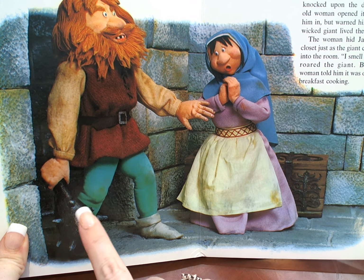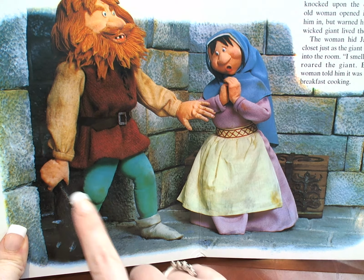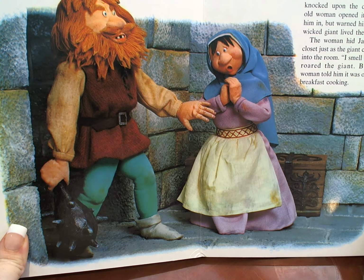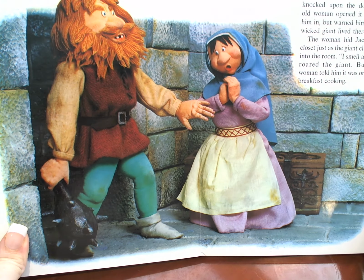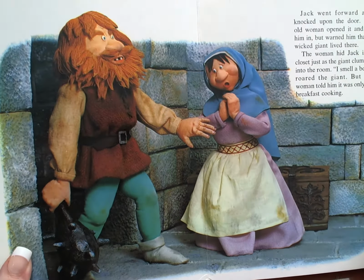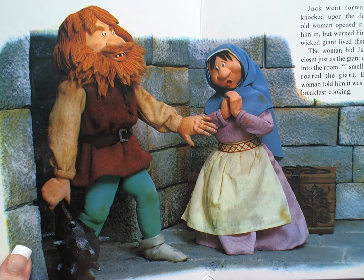And look at this big, what do they call that? With the big spikes, a mace. Is that what it's called? Go out and, I don't know, hit cows with it. I don't know what he would do with it. It looks terrible, whatever it is.